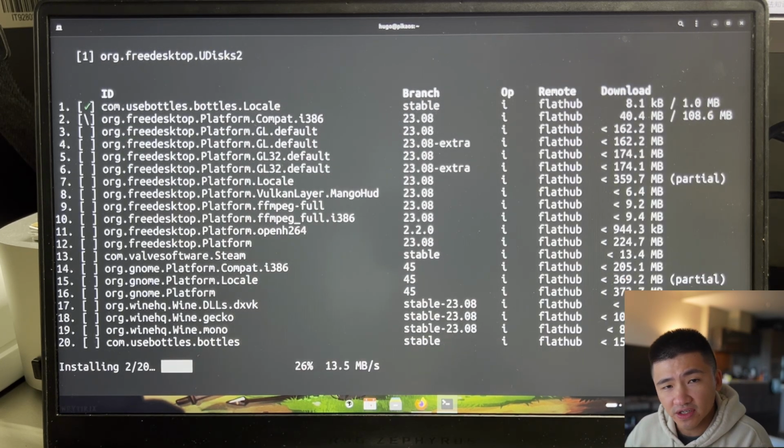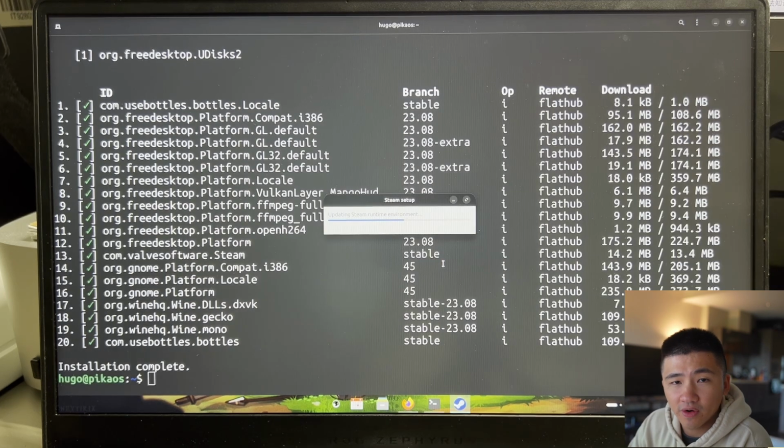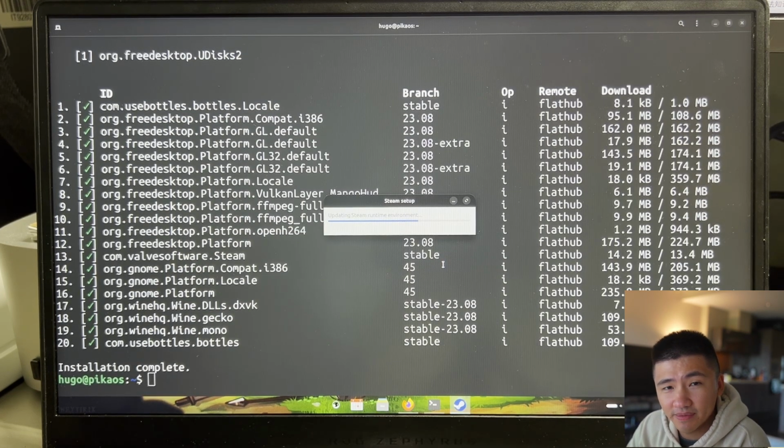Alright, the installations have started. Interestingly, for Pikman, I need to specify flatpak ahead of install command. Alright, the installation has completed. Let me set up the games.